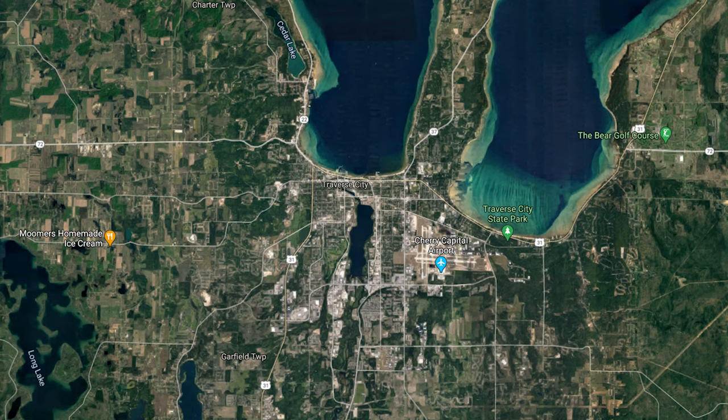Traverse City is constantly ranked as one of the best small towns to live in the U.S. However, it's not really a small town. Traverse City is more like a small city now, as the area has seen tremendous population growth over the last few census counts. For Midwest standards anyway.